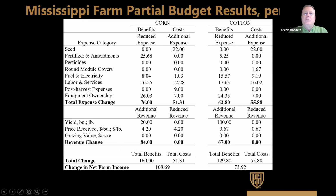So you see for the corn, as we looked at earlier, all our benefits, then all the costs. Now, of course, as Sledge went from conventional tillage to no-till, the first thing that happens, all the equipment costs, $26.03, are now reduced. All the labor and fuel associated with that is also a reduction. And Sledge's cover crop seed cost, the blend that he showed us earlier, the cost of this is $22 per acre. I saw that come up on one of the questions. How much was the cost? The cost for the seed is $22 an acre.